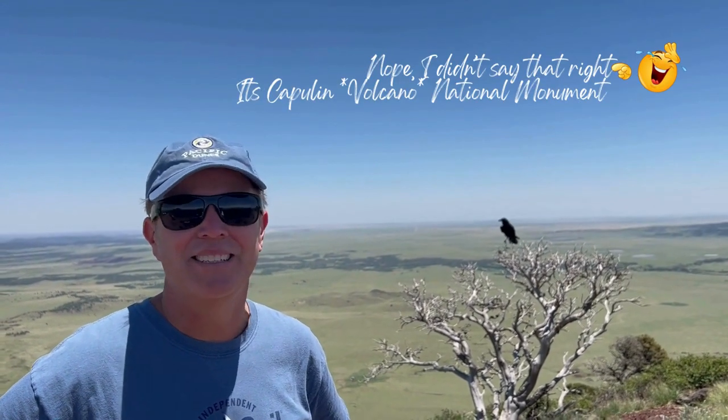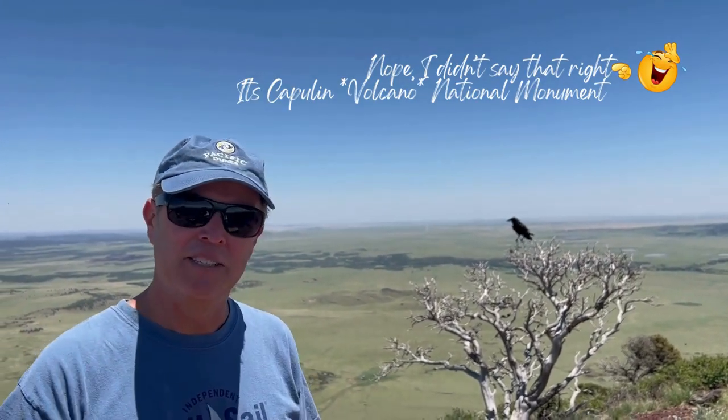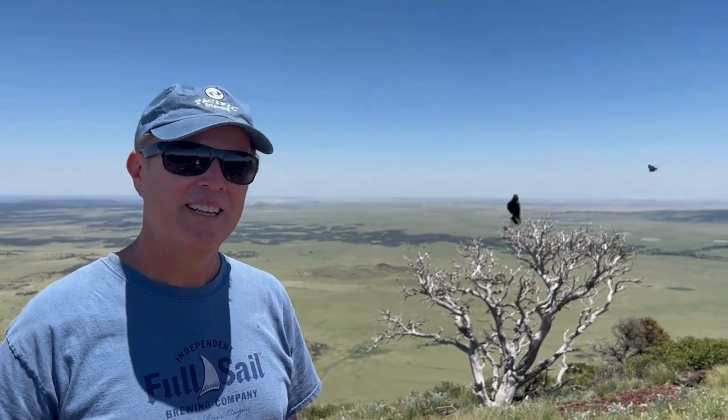Hope I say that right. And it's really interesting. We were down in the visitor center and we learned a lot about it. One, that it's a really young volcano. It's estimated to be about 60,000 years old. It's a dormant volcano. And the other thing that's really cool is this volcano was actually created in just decades rather than the tens of thousands of years that it usually takes.